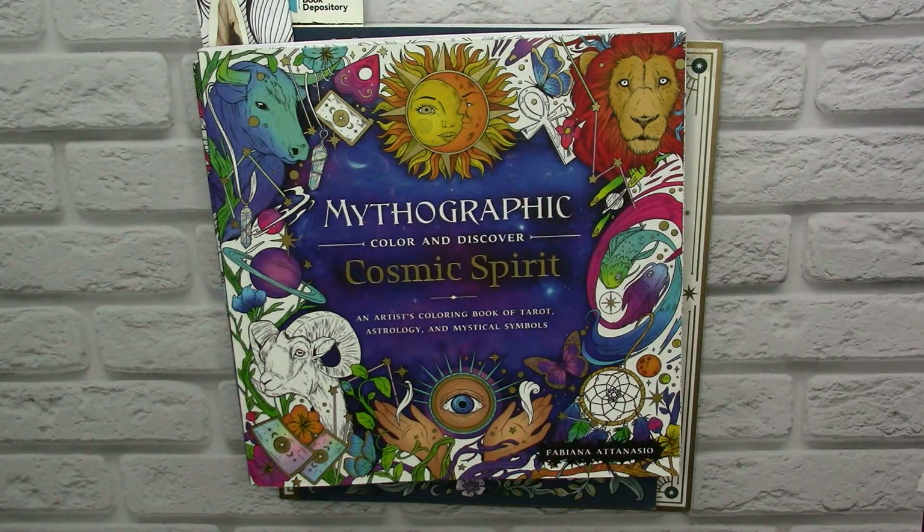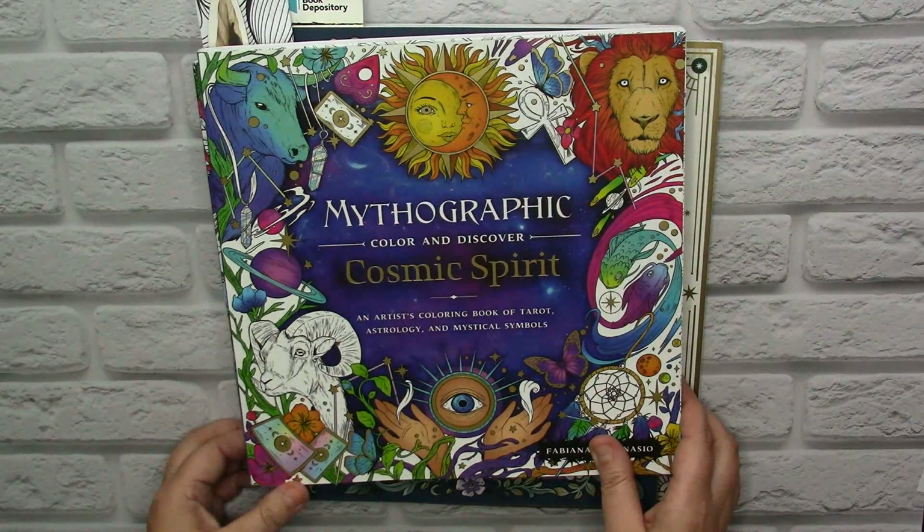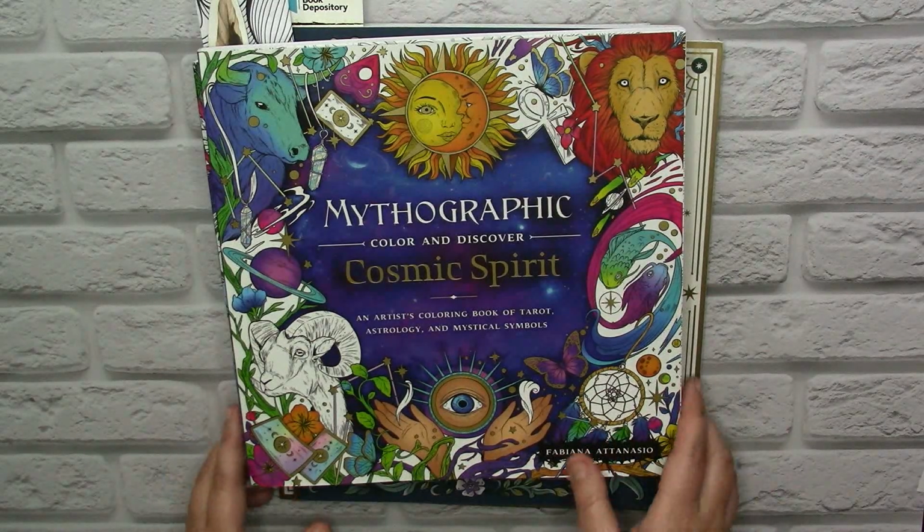For February, almost randomly, I selected Mythographic Cosmic Spirit, which I planned to color in January, but unfortunately didn't have time. Here I will select pictures randomly.